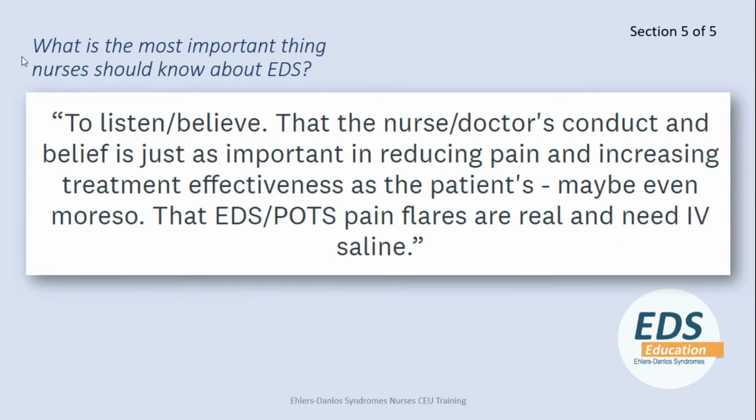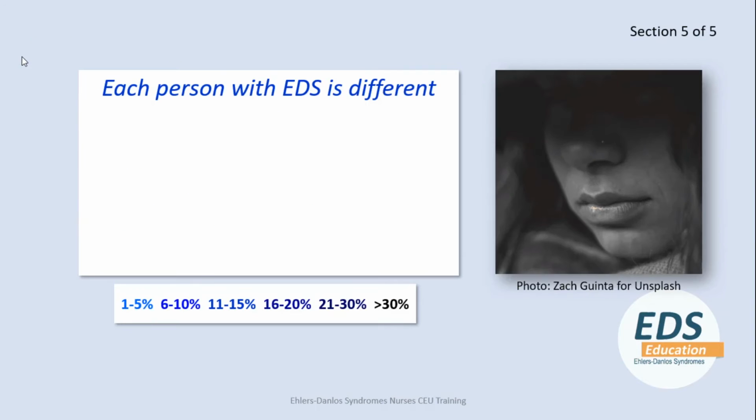What's the most important thing nurses should know? To listen, believe that the nurse or doctor's conduct and belief is just as important in reducing pain and increasing treatment effectiveness as the patient's, maybe even more so. That EDS POTS pain flares are real and need IV saline. Each person with EDS is different.